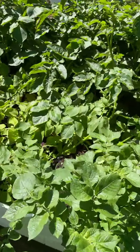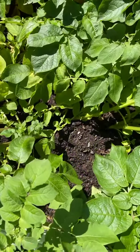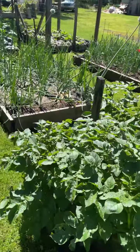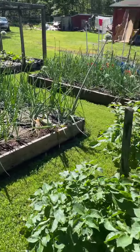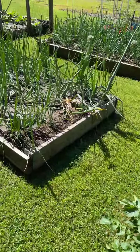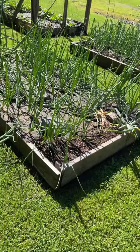And I know I'm not supposed to, but I know if I dug down there I could get a new potato, but I'm not going there because once we start doing that, we eat too many of them. Okay, so our potato bed is doing fantastic. It's going everywhere. And this is another onion bed.